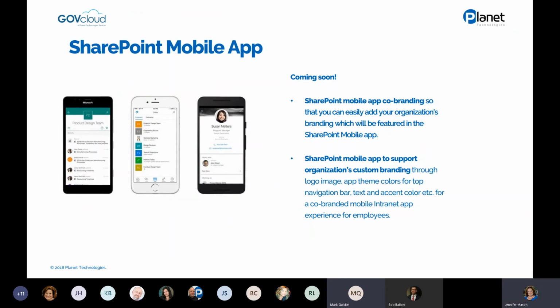Yep. So the 2 last things here, we have the SharePoint mobile app. So every modern intranet site can also be viewed on a mobile app. There's a couple of things that are coming out. They're on the roadmap currently. The biggest one is that the mobile app is going to support co-branding. So right now, if I wanted to open the SharePoint mobile app, it would say SharePoint, and I'd have to go click and open that. Very soon, I'm going to be able to click Planet Technologies, and then I'm going to be able to open up the SharePoint mobile app from there. So I'm going to be able to go directly to my intranet from an intranet branded icon. So pretty excited about that. Those are all things that are on the roadmap and coming soon.